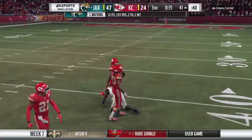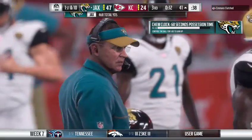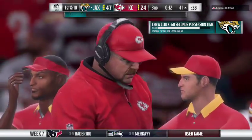Going right side here, and that's complete. A gain of 26 on the third down conversion. And, boy, they had high praise for this rookie receiver when we asked the coaches about him, didn't they?